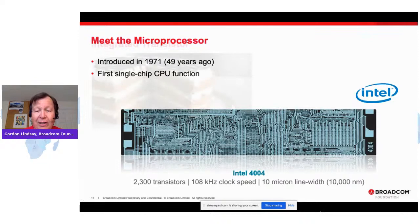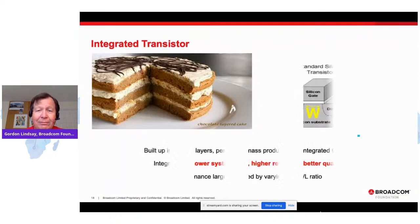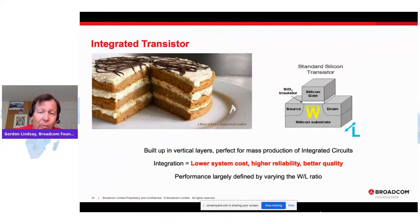So who likes cake? Because developing integrated transistors is actually like making a cake in layers. The transistor is designed such that we have layers that sit on top of each other in a vertical fashion, just like the chocolate cake on the left. And this is a perfect way to do mass production of integrated circuits. And integration means lower system cost, higher reliability, and much better quality.